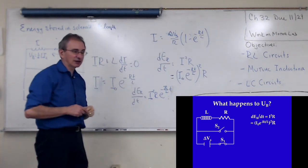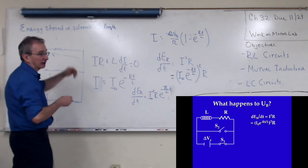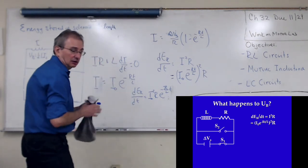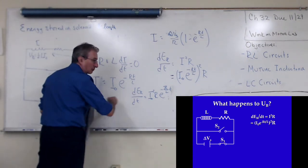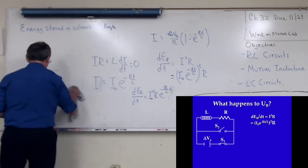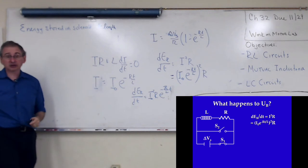I want to know how much energy is lost by the resistor once the current's gone. So I'm going to integrate this from what to what? What are my limits of integration? I want to find the total energy lost by the resistor. And I want to show that all the energy came from the inductor.